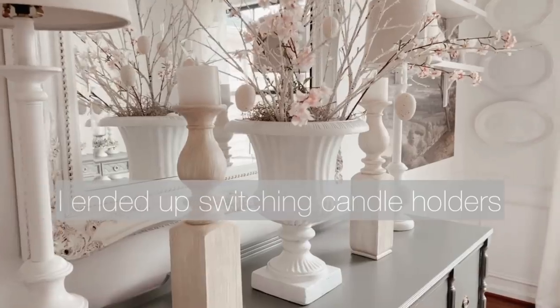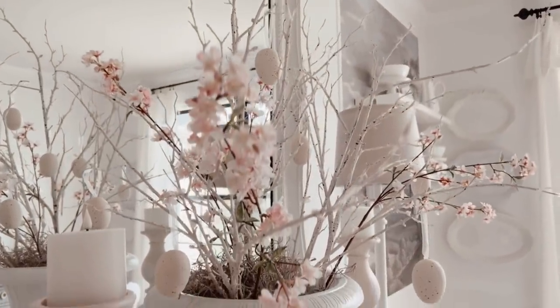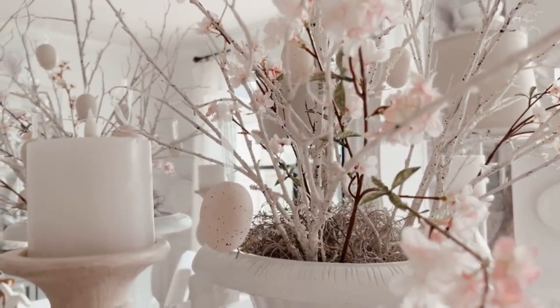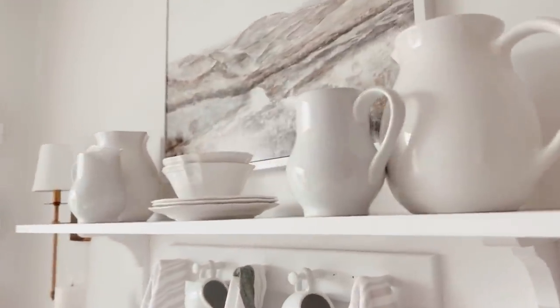And then on the sideboard, I added this oversized urn. Yes, those are winter branches, but I springified them by mixing in cherry blossom stems and then hanging the little egg ornaments. And then over on this side, added more pitchers and bowls. Yes, those are my go-tos.